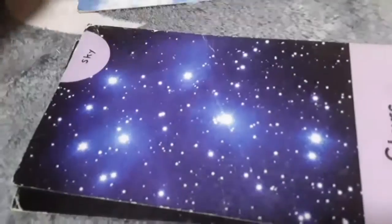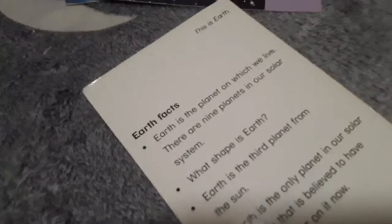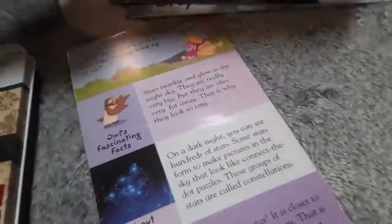And then I also have these little flashcards that we'll be going over and reading the information on them. So this one just says sky. This is the moon card. I've had these for a very long time. Sun, stars, and earth. And on the back, there is like little information and like questions you could ask. So, yeah, really cute little cards.